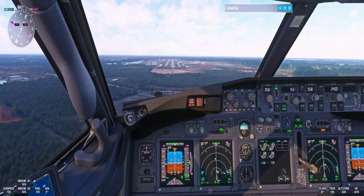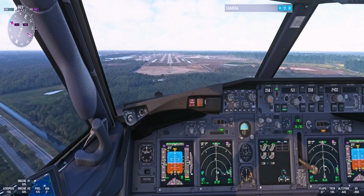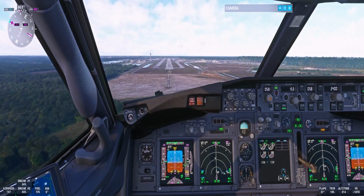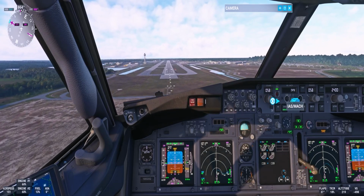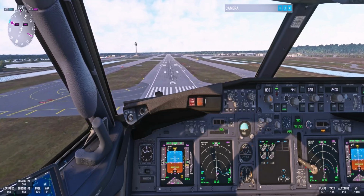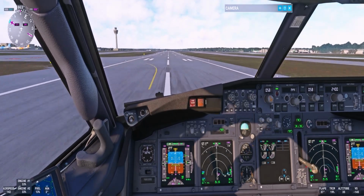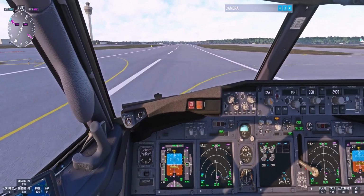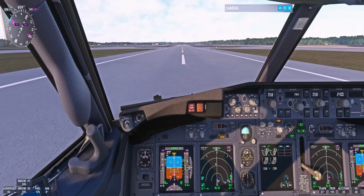Holding at landing lights, 500 feet. Checked. Minimums. Continue. Manual braking, auto brake disarmed. Speed brake up. Reversers normal, 41%. 100 knots, checked. 80 knots, checked. 60 knots, checked.